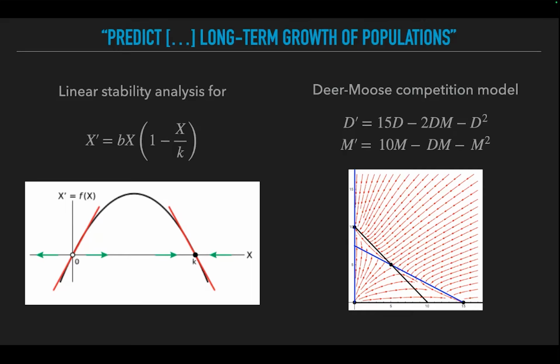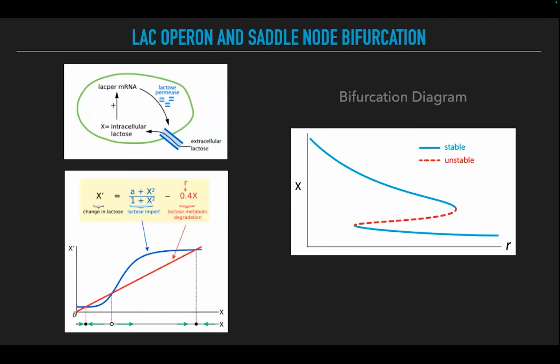And this type of concept enables us to really understand some pretty important mechanisms in cell biology. So here, what we have is really this idea of, oh, how can we explain that some cells, such as E. coli here, which is a bacterium, have this ability to start or stop producing proteins.